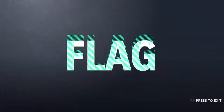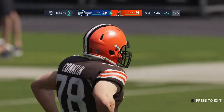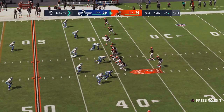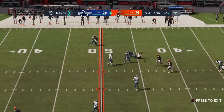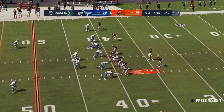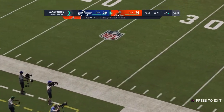And now we've got flags down. Looked like one of the Browns might have moved. And that'll be accepted, of course, and that moves him back 5. From the shotgun, it's Mayfield. And this will be incomplete. Physical play on the football there, and it's 2nd down. So they'll come up after the incompletion for 2nd down. Working out of the gun, Mayfield. And his throw's going to be incomplete.